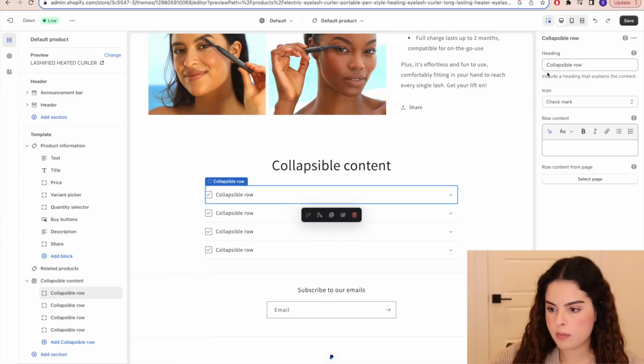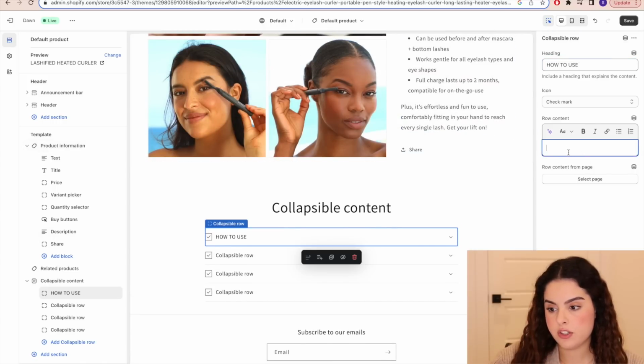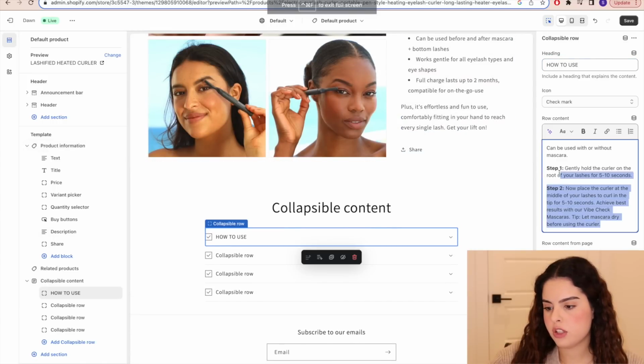So for the first one, I'm going to put how to use. I know a lot of people are going to be curious on how to use this product, so I'm going to make sure I add that information in here. All right, so I pretty much just put a quick summary of how you can use the product. Again, you can find all this information on your competitor sites or just on the AutoDS website.